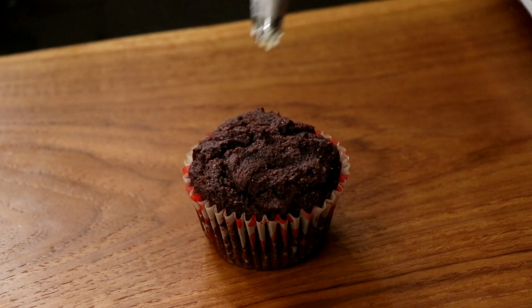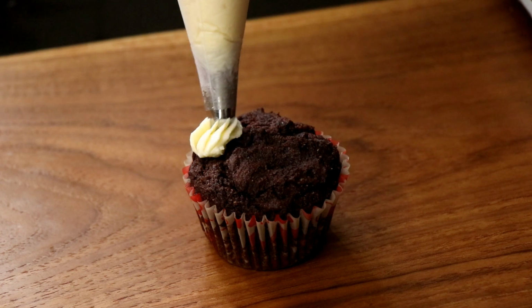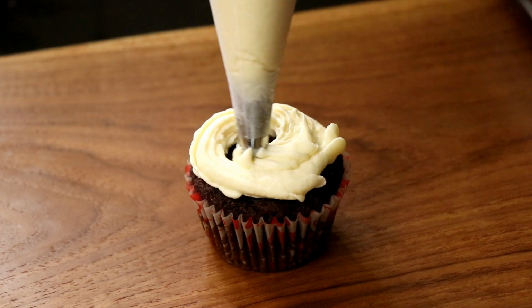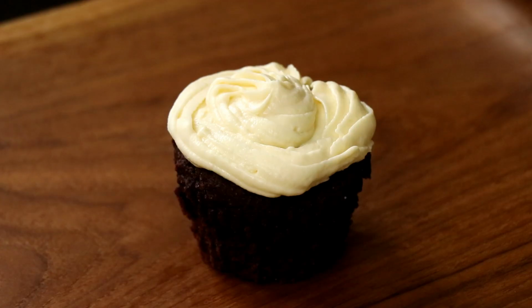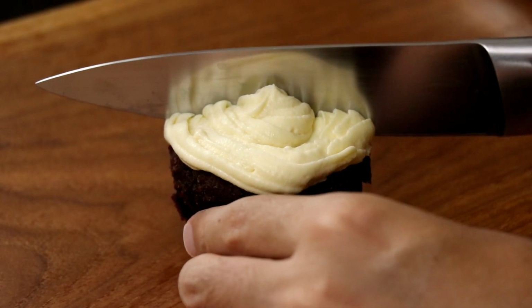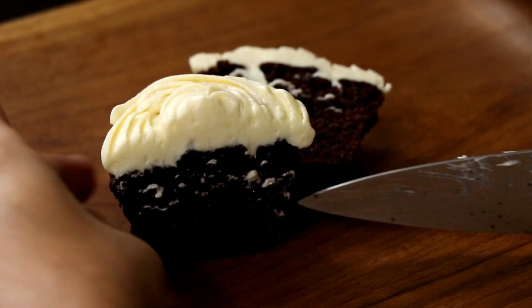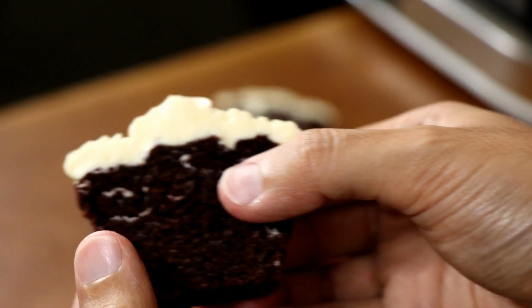So ladies and gentlemen, our cupcakes have cooled down and it's time to frost them now. And that's it, ladies and gentlemen, that is it. That is just how easy it is. So there you have it, ladies and gentlemen, our keto red velvet cupcakes with a cream cheese frosting are ready. And I can't wait to taste it.